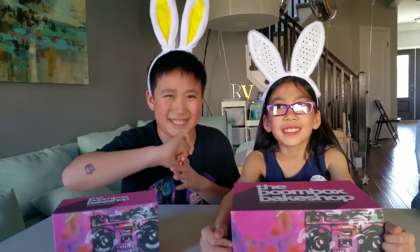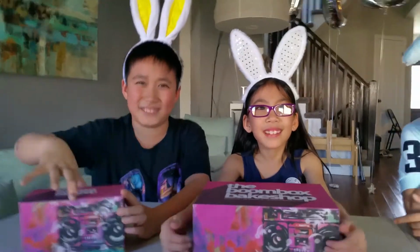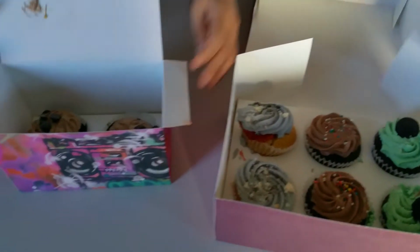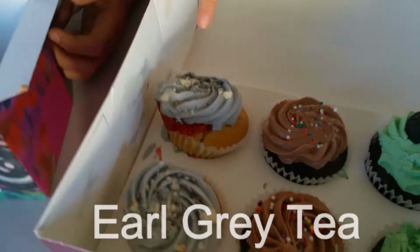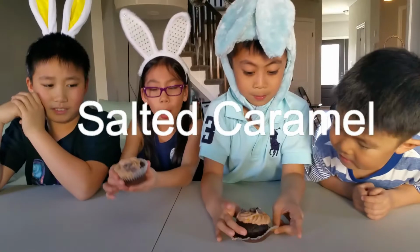Cupcakes. So they don't look as good as they were in the shop. Let's unbox it. So we bought four flavors. Mint chocolate. Double chocolate, actually. Earl Grey, which is a type of tea. Caramella. It's a caramel. Try it.